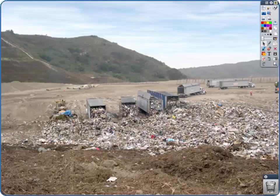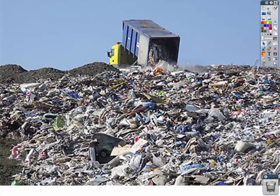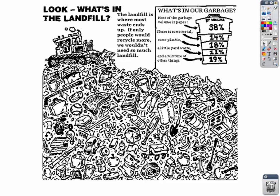Alright, here we're going to continue to bring the trash. Take a look at the wheels. You see that specialized equipment here to move around and spread this around and compact the trash and then add the soil. Alright, just more trash. So you're getting the point.